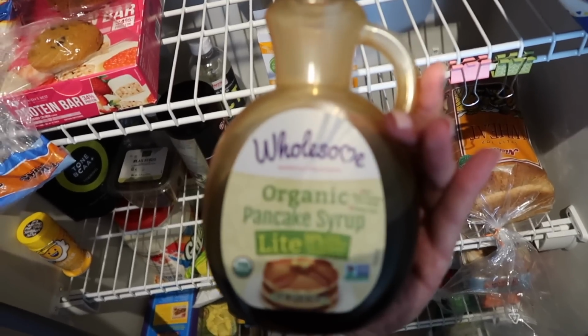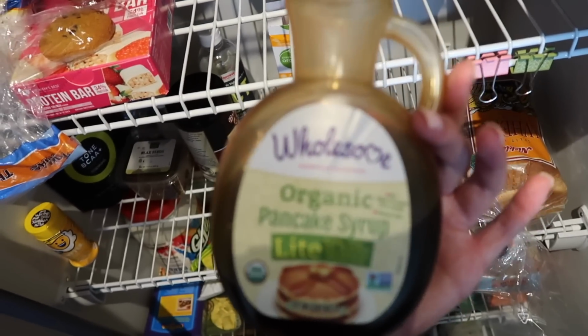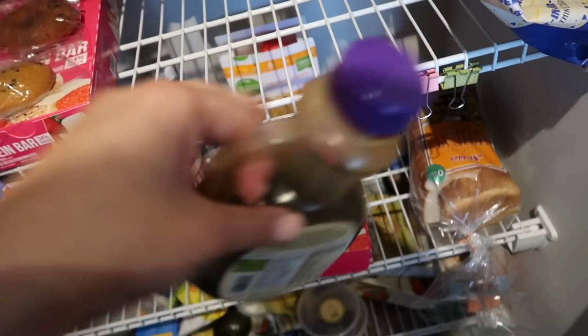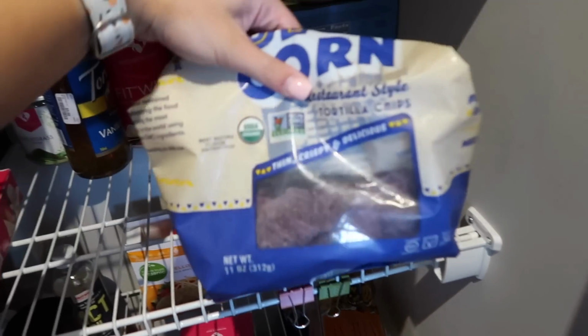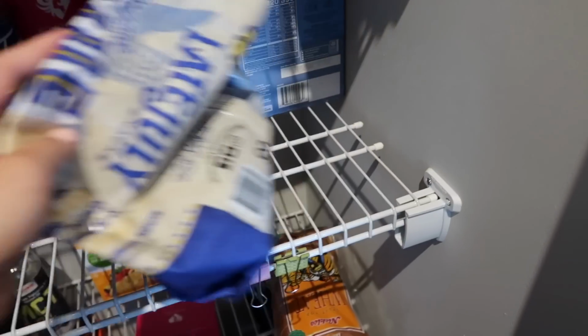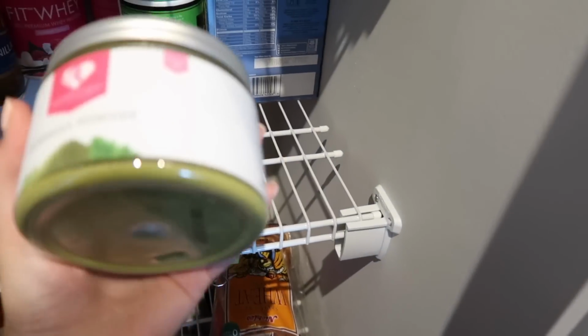I really prefer sugar-free, like Aunt Jemima's or whatever the other one is, but here's the syrup I'm using right now. I don't really love it because it's so sugary, but whatever. I also have these tortilla chips because I did have vegan queso last week, but it's all gone.